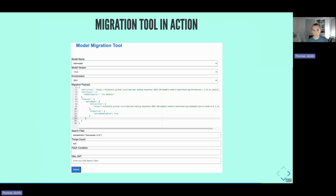So this is also an example of this tooling that's also included in our CI/CD pipeline. So whenever we create a new version and merge it, we can run this tooling and say, okay, for the thermostat, we now have model version 1.5. And then we get a suggestion of a migration payload, which is automatically calculated by our tooling, basically applying a diff of which new properties were added. In this example, an attribute would have been added. We can define its default value, and a new feature would have been added, a party mode, and we could also provide a default value here.